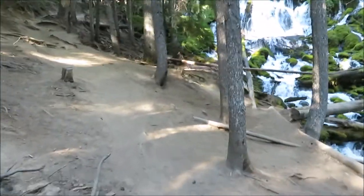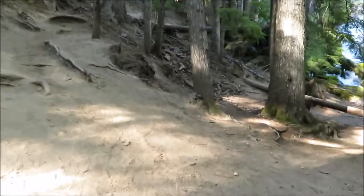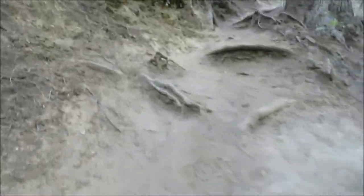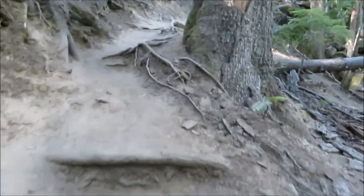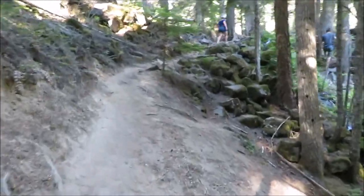So right up next to the falls is a short trail. We're gonna take it. Let's go up here and see how close we can get to the falls. I think you can get pretty close to the bigger spray, which is pretty cool.